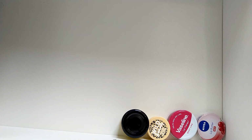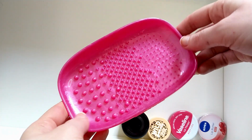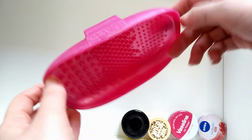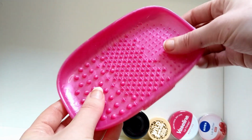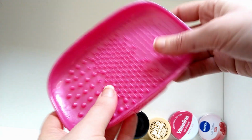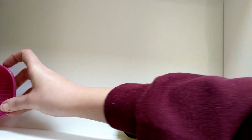This is miscellaneous stuff, but I have this, which is my brush cleaner. My mum and dad got me this before. This is by Real Techniques. I've had this for a really long time, but it still does a really good job. I did used to have the brush cleaner as well, but I did finish that up. But I just put this at the back here.